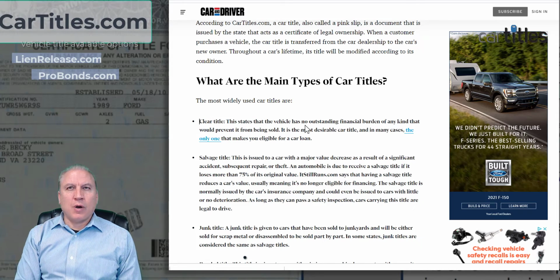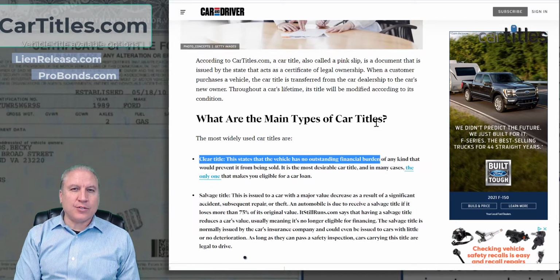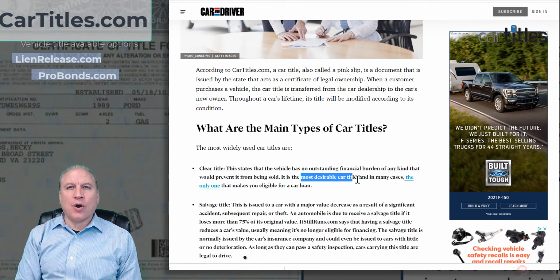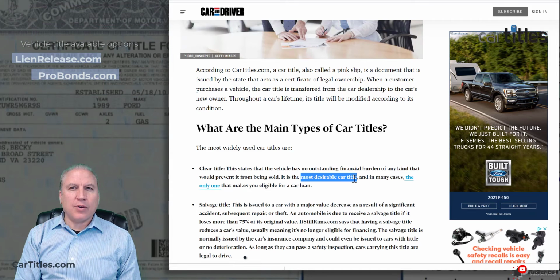This states that there's no outstanding financial burden like liens or back taxes, and nothing would prevent it from being sold. The clear title is the most desirable car title. It's the only one that makes you eligible for a car loan.